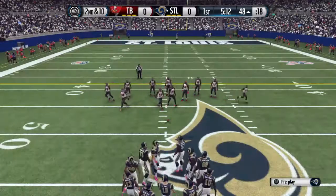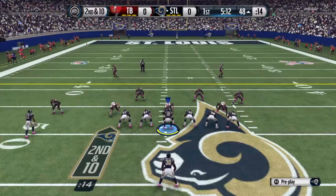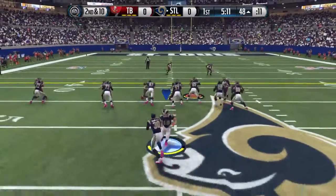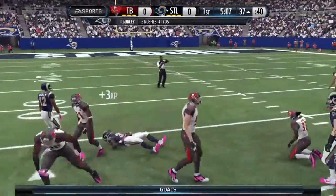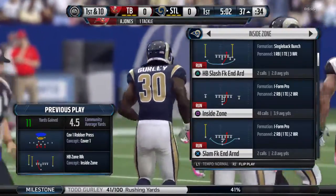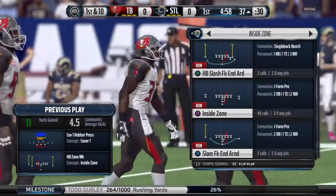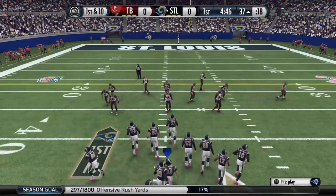It's now 2nd down. Let's go. Gurley's going to secure the handoff. Tackle's made, and that'll move the chains. If you're a running back and you want more carries, do things like this. Read the defense right, read the blocking, and pick up first downs. That's a really good job by the running back. Set up now at the 37.